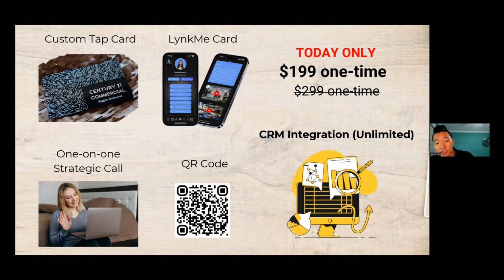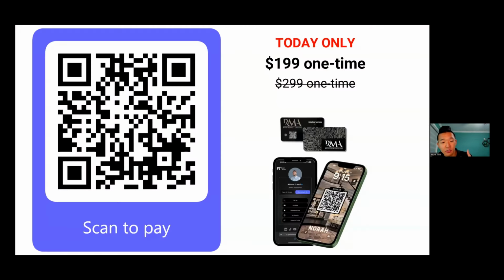If you would like to move forward today, you have two options. The first option is scan this QR code with your camera, place your order there, and once you do, you'll get an email to book a call with me. And then we'll go from there. The second way is you can contact Travis or Alicia, and it can go from there as well. But the easiest way is by scanning this QR code and getting your card there.